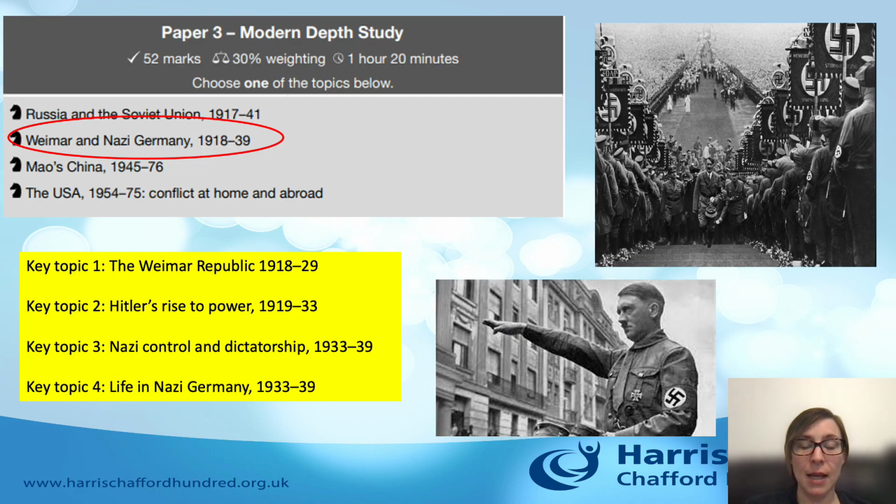And then lastly, our paper 3 is our modern depth study, where we're looking at Weimar and Nazi Germany. So we'll be looking at what Germany was like from the end of World War I going into World War II. We'll also during that time be looking at how Hitler came to power, how the Nazi Party developed, and then once they are in power, how that impacted on life in Nazi Germany. I think we can agree all three of those papers certainly look interesting.